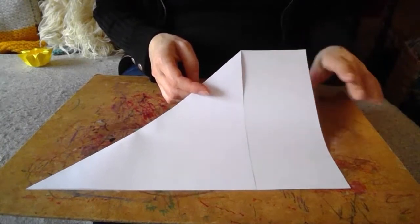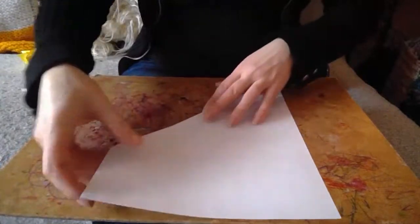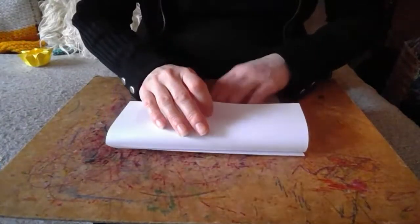Good to have you here as well, Matthew. Get rid of this rectangle, turning it over and bringing it back.